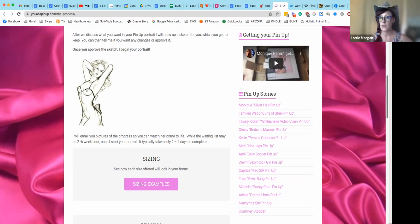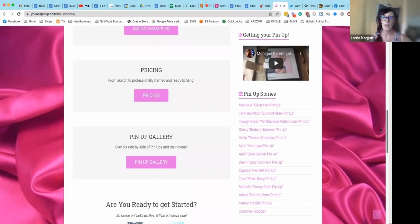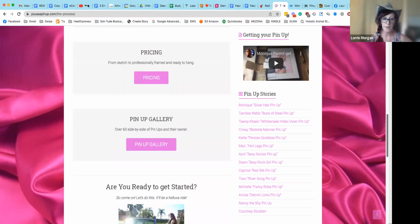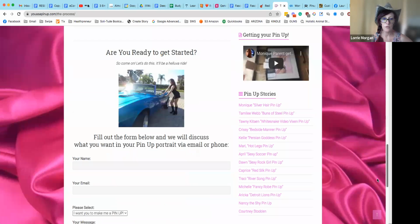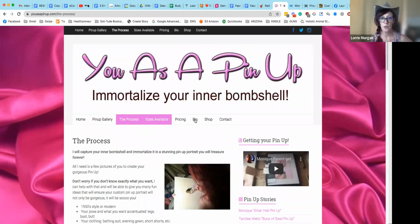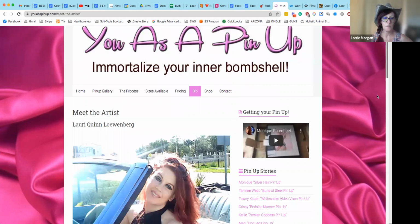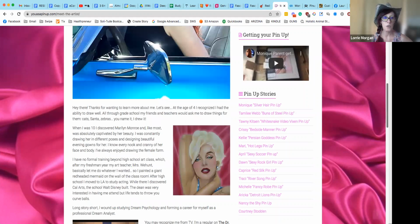Then she talks about the different sizes, the pricing, these are the features, right? The pinup gallery we kind of glanced at, and then are you ready to get started? There's a form. And then let's skip over to her bio. So we learn a little background about Lauri. So Lauri, she has a nice conversational tone here.